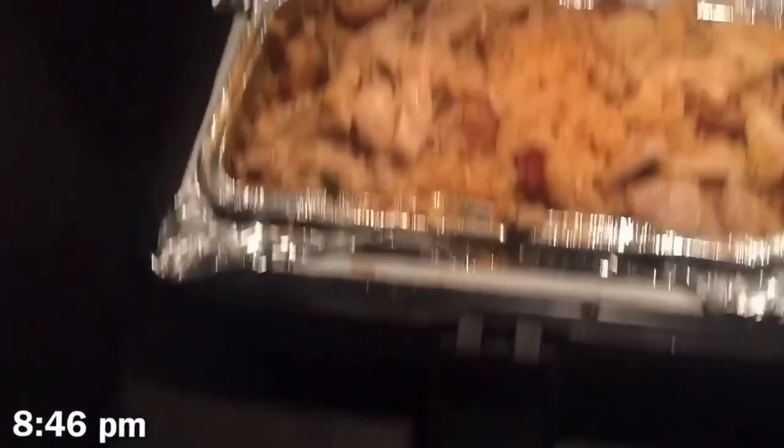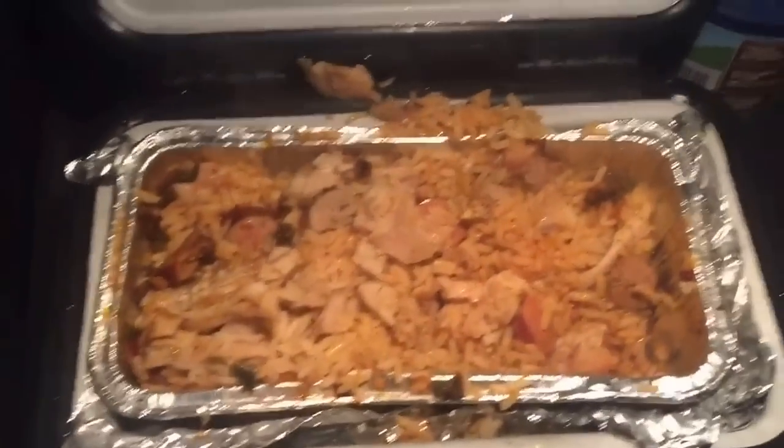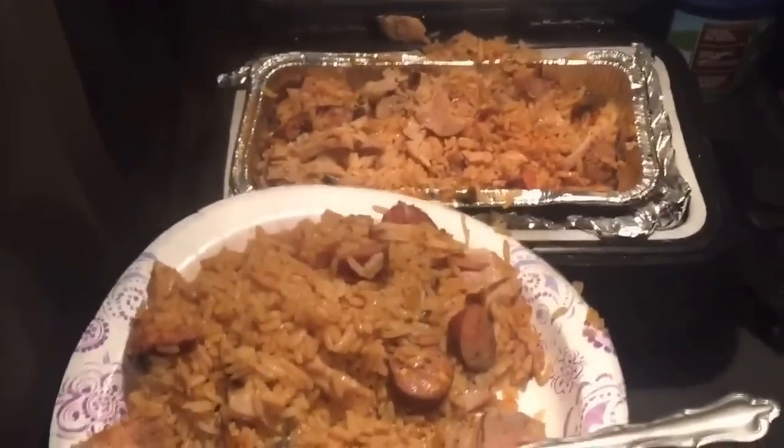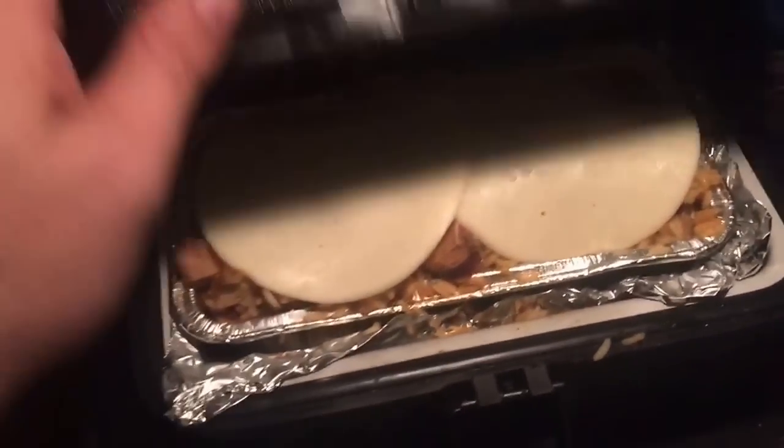Watch how this steams when I open it up. Woohoo! Oh yeah, the rice is tender. It's time to eat. But this recipe makes, I'd say, 2 or 3 very hearty servings. So I'll have lunch tomorrow. I forgot something. I'm gonna put some provolone cheese on here. So we'll give that, say, another 10 minutes or so.